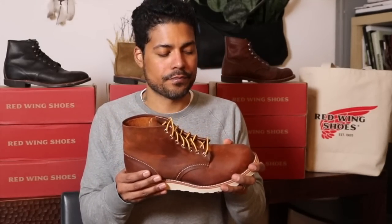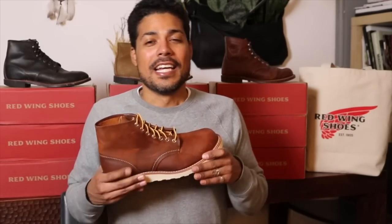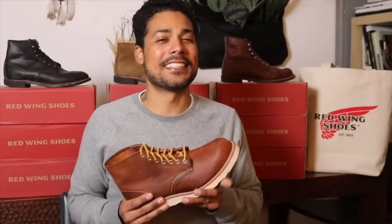I wanted these. I was kind of hesitant because I already have the round toes in Briar, but I was being a little bit selfish and thought, what if I got them in Copper Rough and Tough? I've seen them, and Copper Rough and Tough is really nice leather. It's not a favorite like the Briar of mine, but it's still nice. So found them, got them, bought them, walked out of the store like, I just stole these. 15% off and my size, please, let's go. Let's wrap these up. So yeah, here they are.